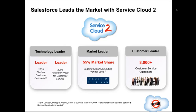We're recognized by both Gartner and Forrester as a leader in the space in their respective annual surveys. Some data that I think we got from you earlier this year, Keith, says that we actually have about a 55% market share in cloud computing services for customer service and support applications, and as a result, over 8,000 service organizations, really of all shapes and sizes, are using our tools today, whether it's our call center app or our customer portal app or our social networking integration.